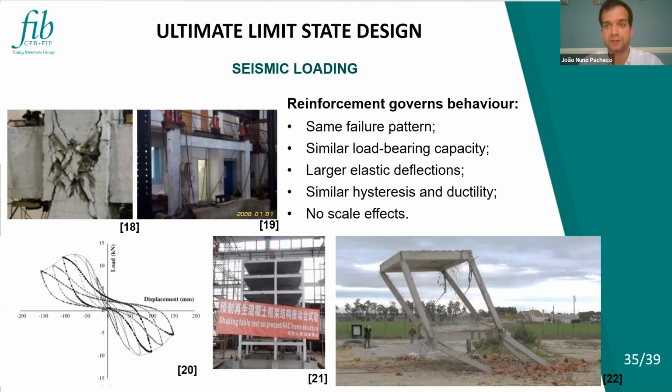This is a direct consequence of using a recycled aggregate that is less stiff than natural aggregates and of the influence of recycled aggregates on Young's modulus. In terms of ductility, both ductility and hysteresis curves are similar and no scale effects have been reported so far.